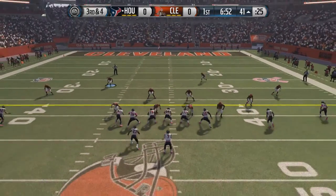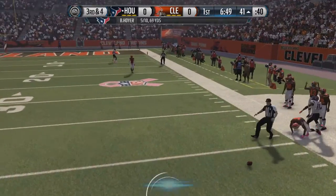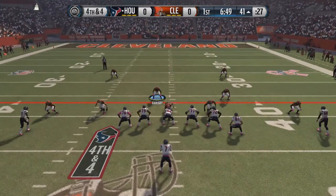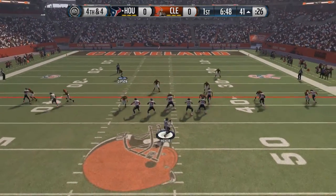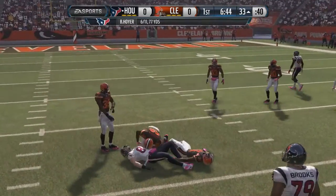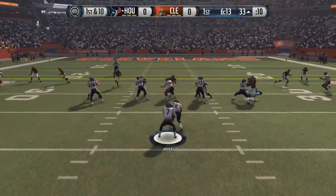Now 3rd and 4, Hoyer in shotgun, Foster in the backfield. Takes the snap, goes to the outside, and that pass is almost going to be intercepted by K'Wan Williams, but he was not able to come up with it. That will lead to 4th and 4, and the Texans are going to go for it. So Hoyer in shotgun, stands in the pocket, over the middle, caught by Wilson again, and has another Houston first down. Brian Hoyer, 6 of 11 for 77 yards here in the first quarter.